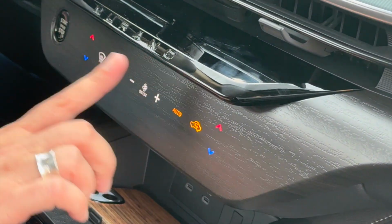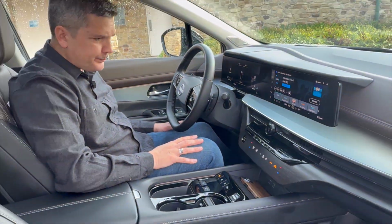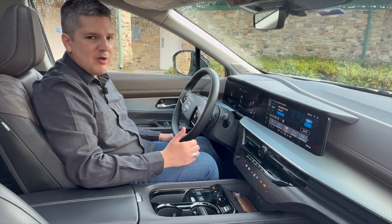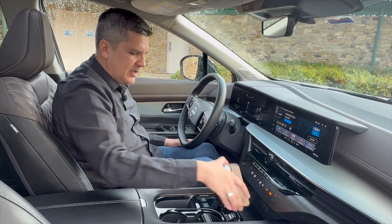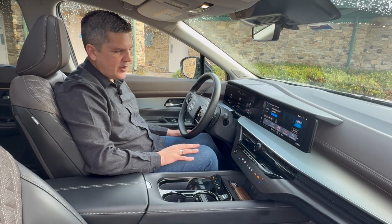So it's basically little touch pads embedded into the wood grain. Looks very nice. Dual zone automatic climate control. Touchscreen, very intuitive, very easy to use. This does have navigation, wireless connections for your phone, wireless Apple CarPlay, wireless Android Auto, and wireless charging here in the console. And there's USBs here too if you want to charge with the wires.